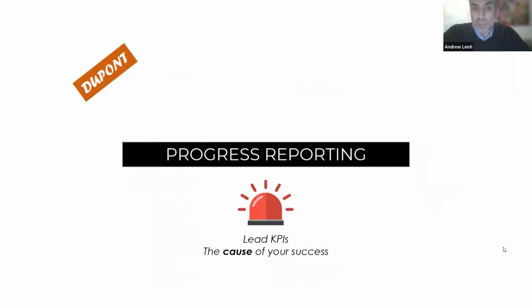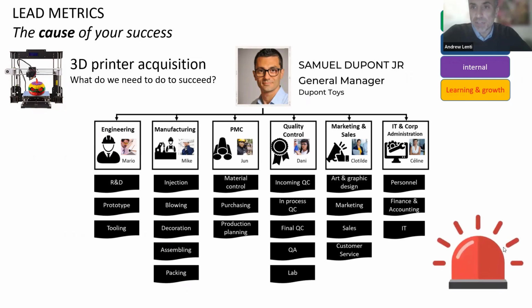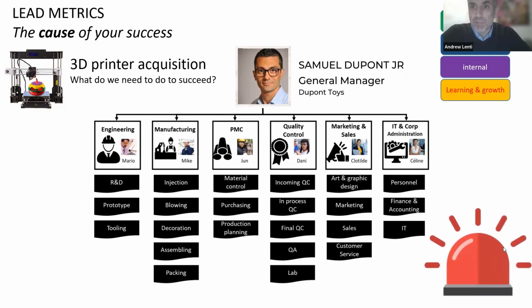From a lead point of view, the cause of our success, and we're asking ourselves, what do we need to do to make those lag KPIs efficient? And then here we are talking about, from a finance point of view, we expect spending on R&D. If we don't spend on R&D and engineering, we're not going to have as much flexibility to leverage those 3D printers and actually do some great things with them. Spending on L&D from a personnel point of view.